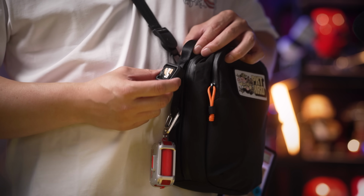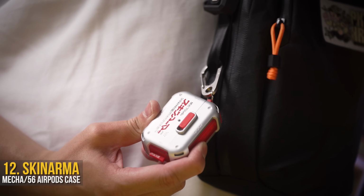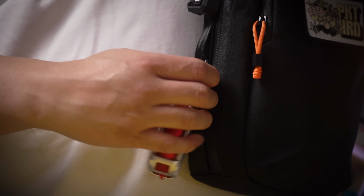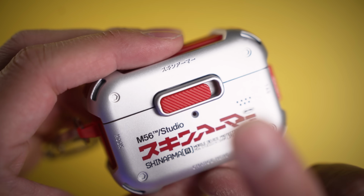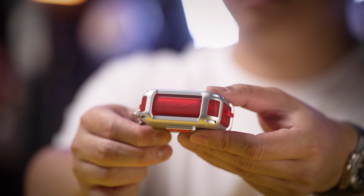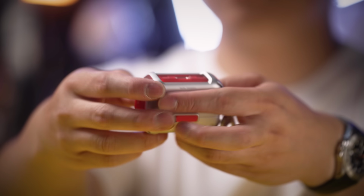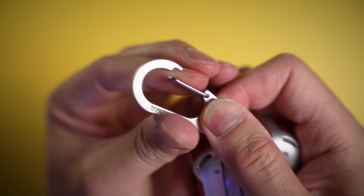Adding to the futuristic vibes though, right underneath is the Skinarma MECHA 56 AirPods case, a collaboration with our favorite cyberpunk brand, Machine 56. All the ridges, colors, and graphics on this basically transform your AirPods into a tiny suitcase. Made mostly of plastic in a two-tone silver and red with cyberpunk-like graphics all around it, it's pretty much guaranteed you're gonna get some tonight if you carry this around.